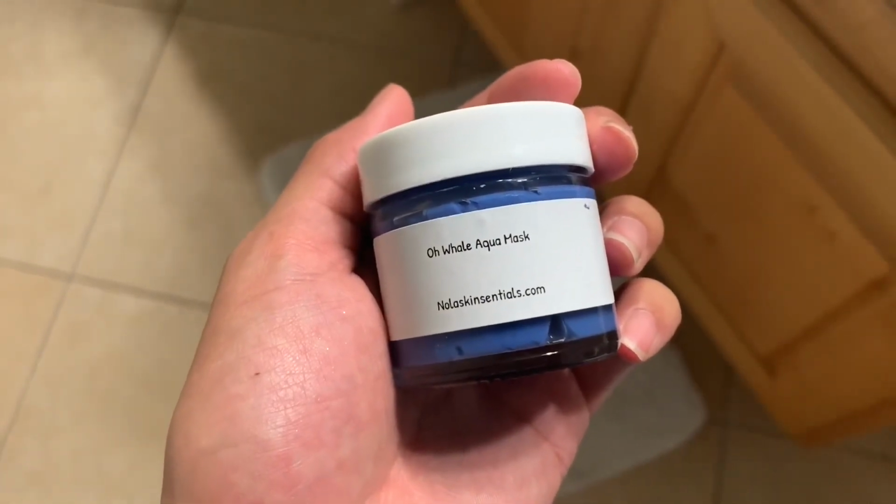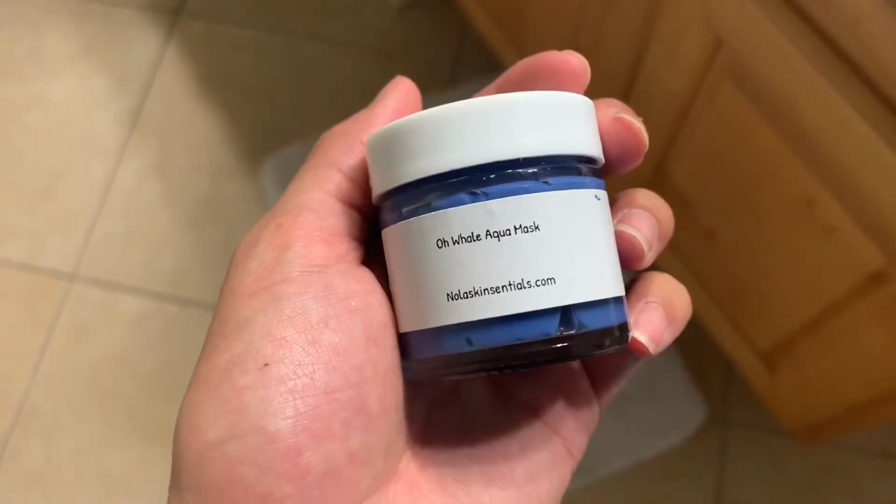It's the Oh Well Aqua Mask. This is a detox mask without it being too dry. I really enjoy this one. It really just cleans out my pores. It penetrates deep into the skin. And it's like a mud mask without that dry feeling, because you know a lot of mud masks give you that dryish feeling. It doesn't do that, but it does all the stuff that, to me, kind of reminds me of a charcoal mask without the harshness that charcoal comes with.